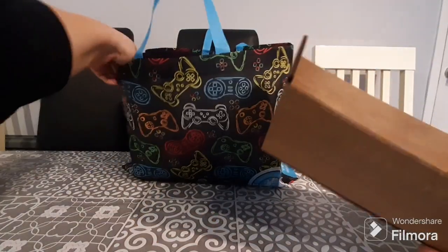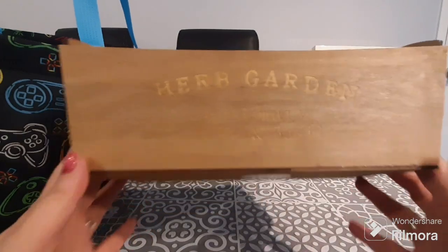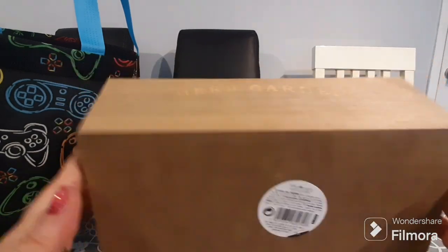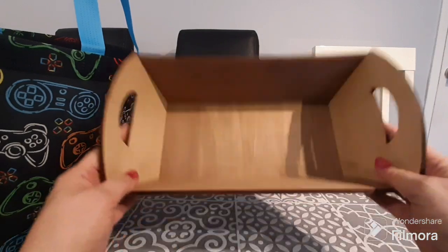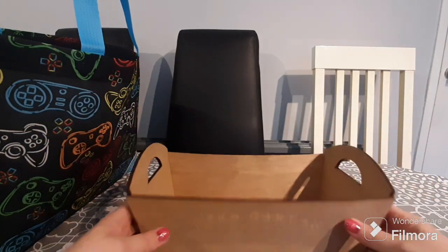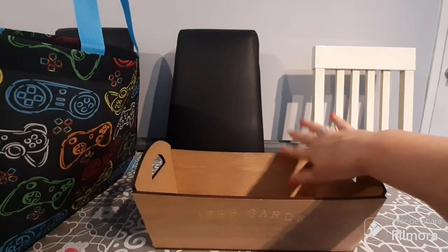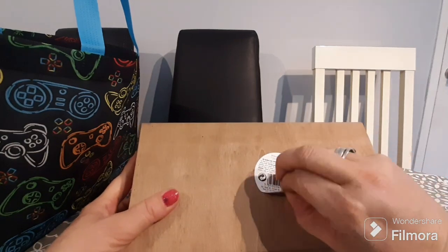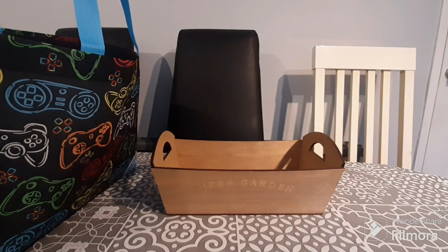The first thing that I got is, I hope you don't mind, but I'm just going to pull the bag off to the side a little bit so that I've got a bit of room. So I bought this herb garden. It says rosemary, thyme, and basil. It is just a little wooden planter, I guess, where you can keep some of your garden herbs. That's not what I want it for. I kind of want it for the garden, but I wanted to put condiments into this, some napkins, maybe some knives and forks, so that when we have a barbecue outside, I can just lift this and bring it out, and it's super easy.